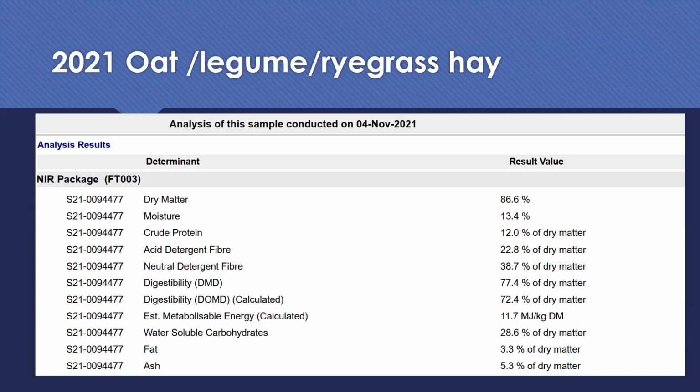So you can see there, third row down, we've got crude protein up at 12%, which is pretty good for a cereal mix hay. Last year, I guess we were seeing NDFs around that 60%. This is probably the lowest one I've seen this year, at 38.7%. So that's a really high quality hay.